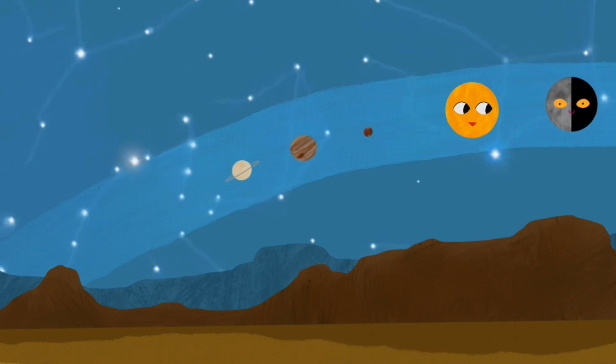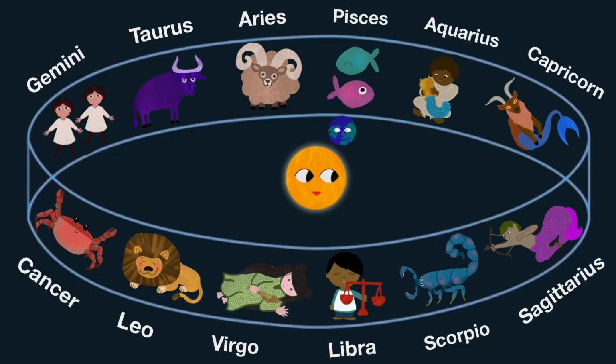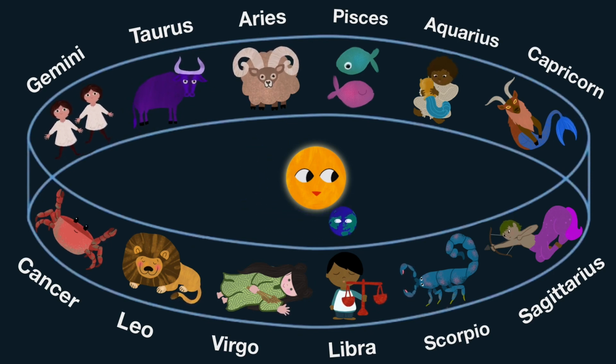This narrow region is known as the ecliptic because that's where eclipses can occur. They called these constellations that run through the ecliptic the Zodiac, which actually means circle of animals. Many years later, the ancient Greeks adopted these constellations in the zodiac and they renamed them according to their mythology.